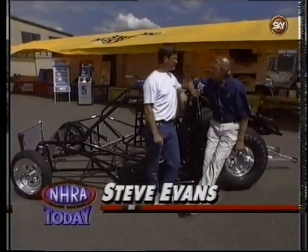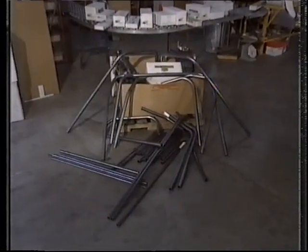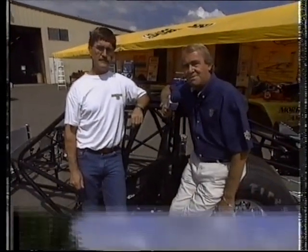Art, your business is not selling complete cars like this one. No, it's not, Steve. What we do is we sell all of the bent tubing and the blueprints, everything necessary to put these cars together in a garage where a person with the basic fabrication skills can do it on their own. Well, the skill level, I can tell you, was very high in Pro Stock this past weekend. Here is Dave's final report.